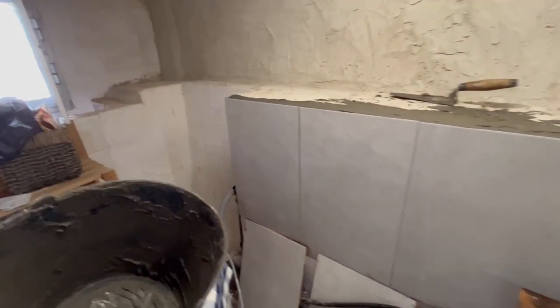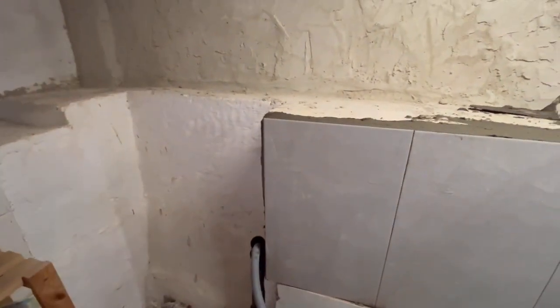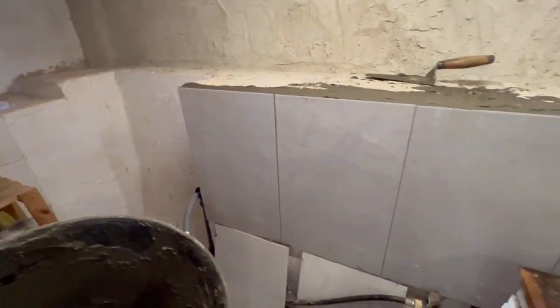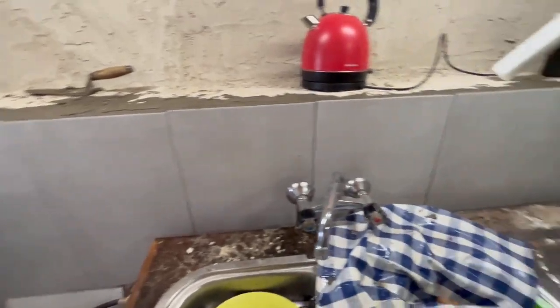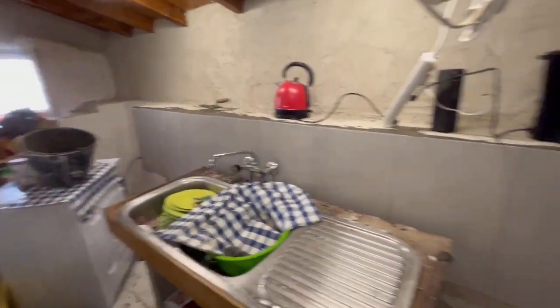So the tiles are all in. Got extremely lucky. The one at the end, which I was expecting to have to cut, literally lined up with the end of that top, so perfect. I've removed the supporting ones from here already and used those. So that's the tile back.